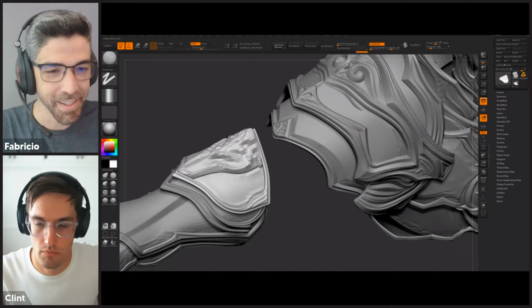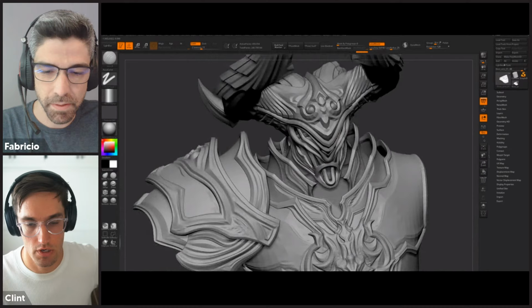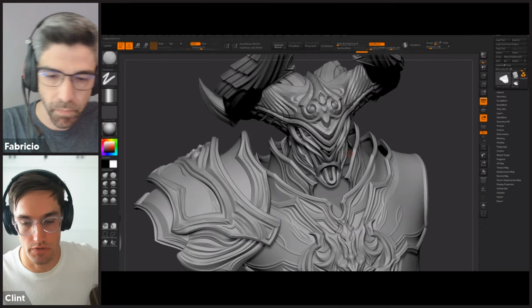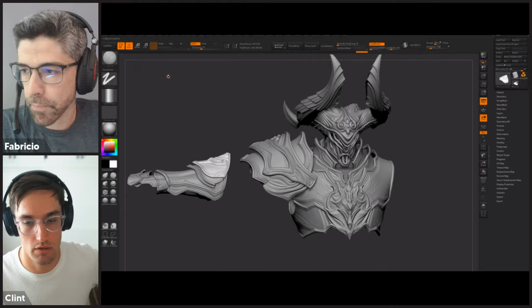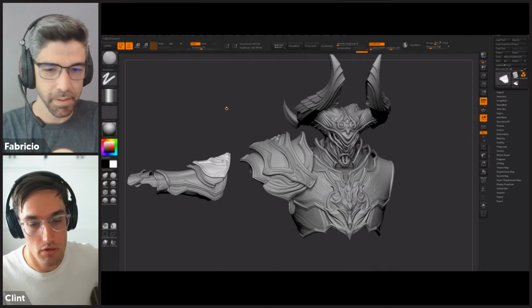So you did all the detail here. You took your past model, brought it into ZBrush, detailed it out, and you just focused on the torso, because doing the legs was not necessary. Was that a decision that you made later? Like, you originally wanted to have the full body, but realized it would take too much time, so you said, let's adjust the idea, let's have it be the torso.